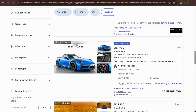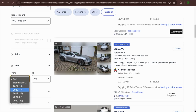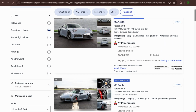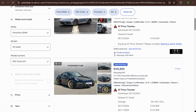What we will do now is quickly look at some of the new examples. So I'm looking at 23, 24 cars to give you an idea of the sorts of drops we can expect from list after a year or under a year. You can see there, that one there is 23. Then we've got a 73 car, so less than a year old, 3,000 miles, around about 50,000 pounds from list.